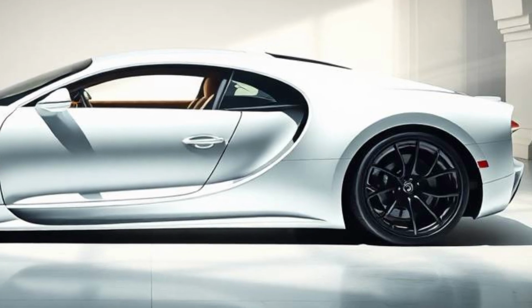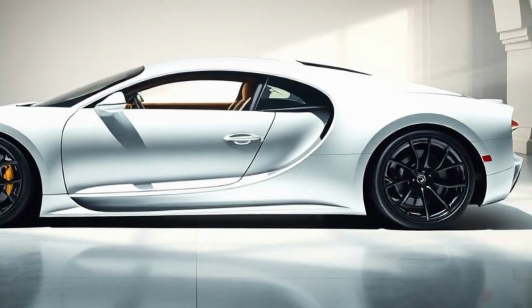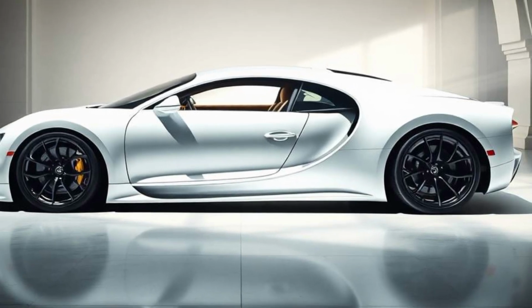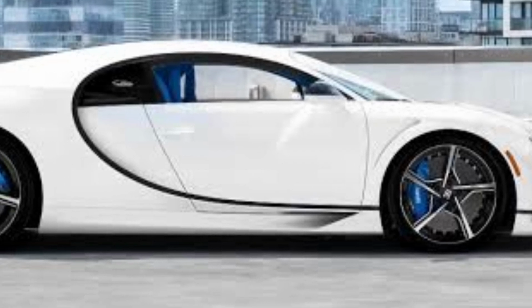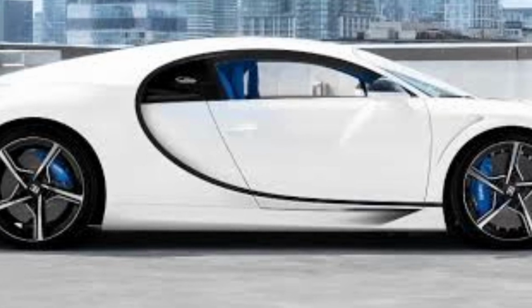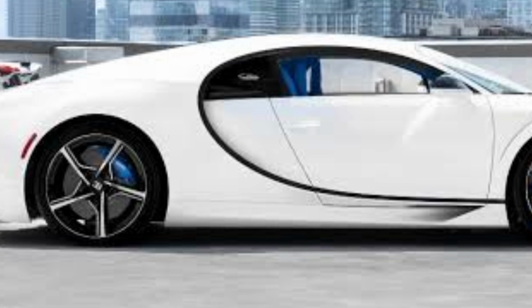The Chiron is also an exclusive work of art, limited to 500 units worldwide, with a base price of around €2.4 million. Each example can be customized endlessly, from two-tone paint split by the signature C-line, to bare carbon finishes, to hand-stitched interiors created to the owner's vision. Owning one is not simply about possessing a fast car, it's about holding a piece of Bugatti's legacy, a statement of engineering and artistry.